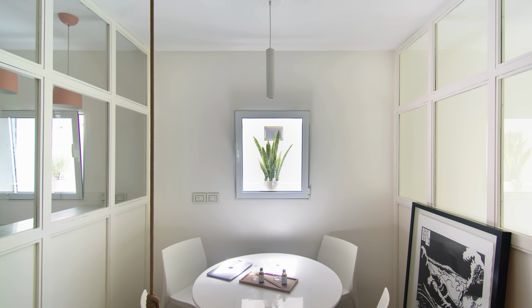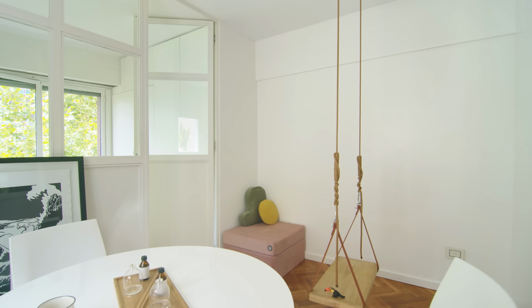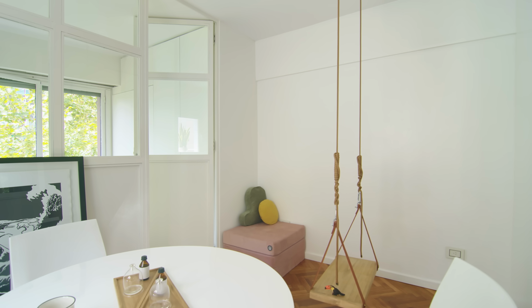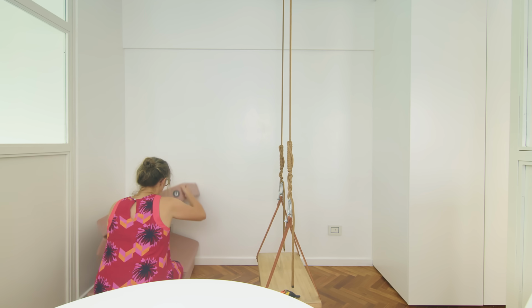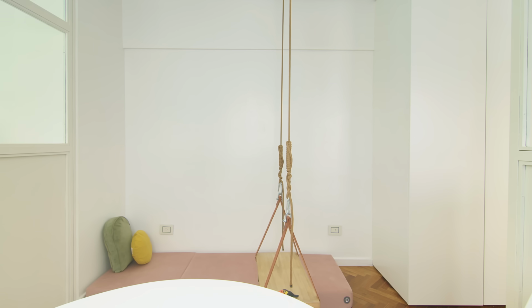The dining area is kept quite minimal with a round white table and white chairs. In the evenings, there is a pendant light above to illuminate the table. The client doesn't watch TV, so a large sofa wasn't needed. Instead, there is a foldable mat that can transform into a floor seat or lies flat for when guests are over.